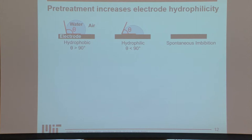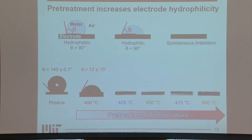You can also have a case where, because this is a porous surface, it spontaneously imbibes electrolyte. And so this would be a super hydrophilic case. So first, if we start with pristine electrodes, we can see that these show hydrophobic behavior. Pre-treating them at 400 degrees Celsius induces hydrophilicity. And as we further increase pretreatment temperature, we see that the electrodes spontaneously imbibe water. But we can still compare the hydrophilicity by looking at the rate of imbibition.